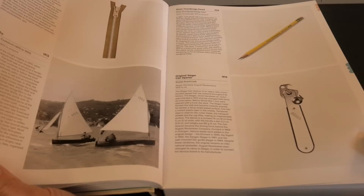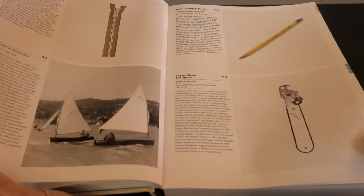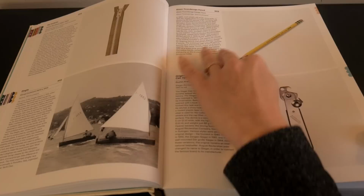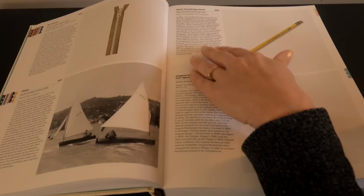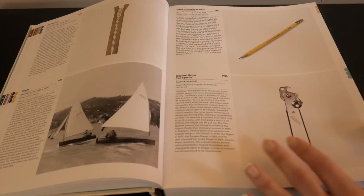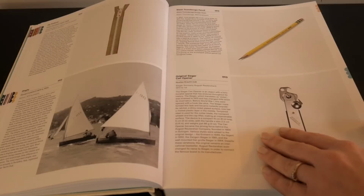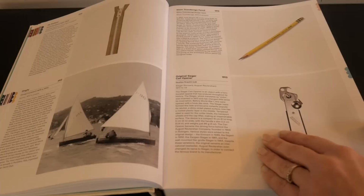Okay, then we have the dinghy, this little boat here, 1913. The Dixon Ticonderoga pencil, which we still use today. It's popular for school, 1913. In 1860, most people still wrote using quills. And then this company, Joseph Dixon Crucible Company, started producing pencils.